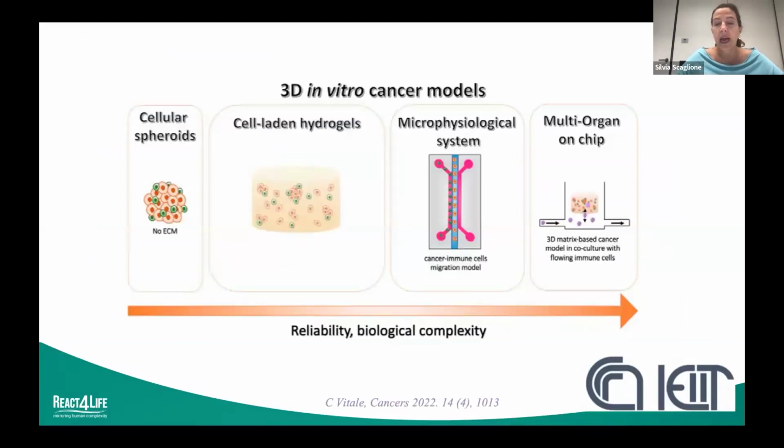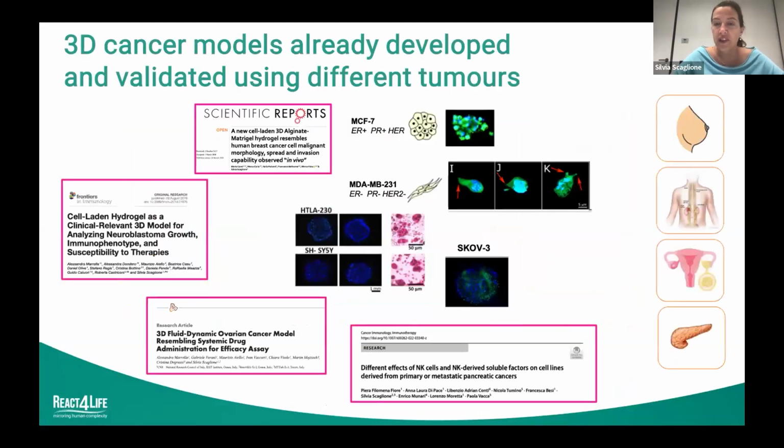Therefore, the concept behind this research is the combination of two important technologies of the last decades, which are the organ-on-chip on one side and the three-dimensional, in particular cell-laden hydrogels, on the other side. And we focus on different cancer models, so I will not speak only about the ovarian cancer model, because this approach has been successfully validated in different tumor targets, which are breast cancer, ovarian cancer, neuroblastoma pediatric cancer, and also pancreatic cancer. In all cases, our initial approach is to use cancer cell lines to validate the approach and to demonstrate its robustness.